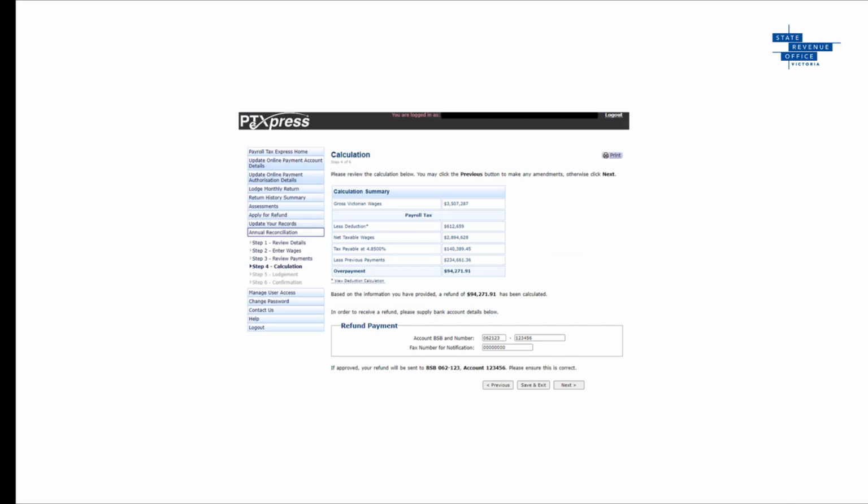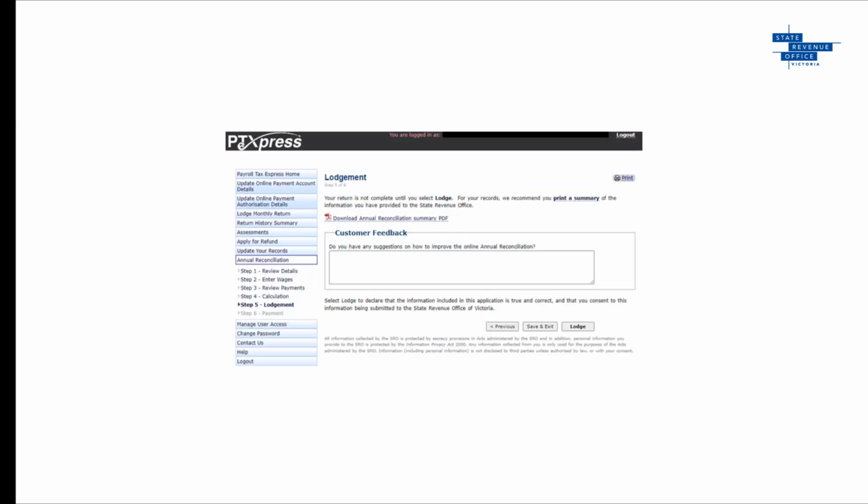If you're receiving a refund, enter your details here. If you're a member of a payroll tax group, then the designated group employer will receive any refund for the whole group. Then select Next. You can download a copy of the Annual Reconciliation Summary PDF, including any mental health and wellbeing surcharge data, by selecting this link. Select this button to lodge your annual reconciliation.